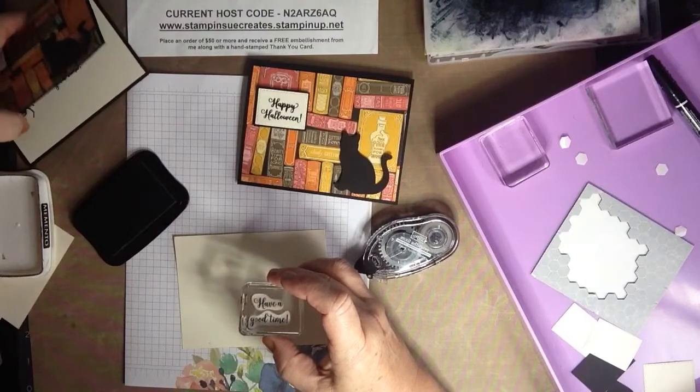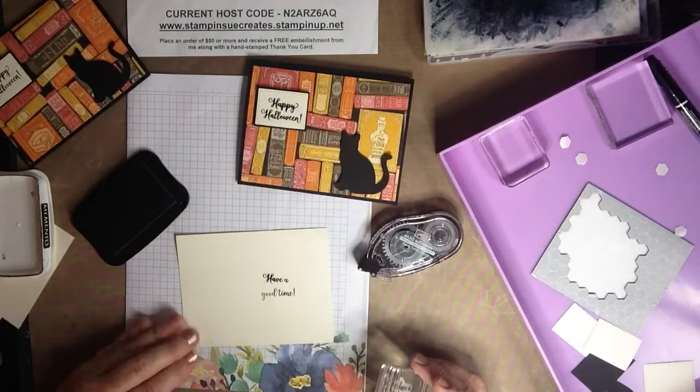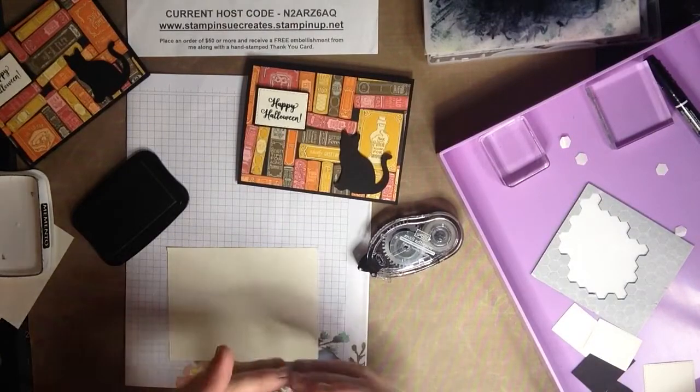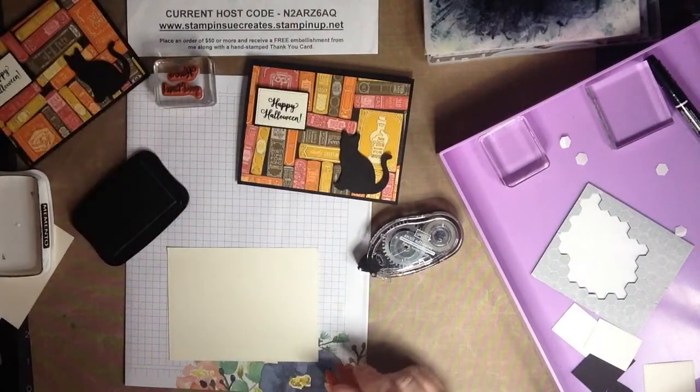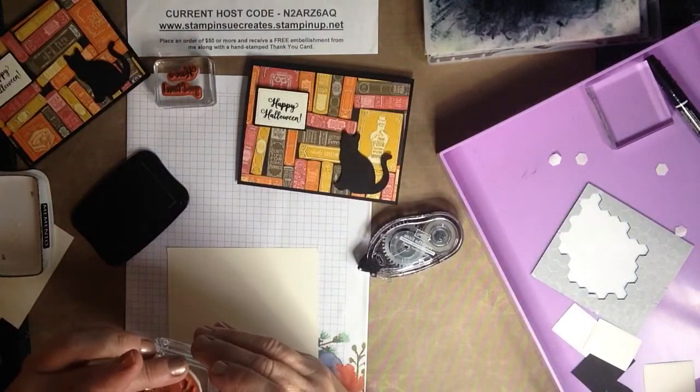Where did I put my spiders? Okay, how about I put this over here? Probably should have done my spiders first. Oh, you know what? I'm not really liking that. So there's a reason why things happen, right? Let's go with our spiders first then. We'll go back to that.